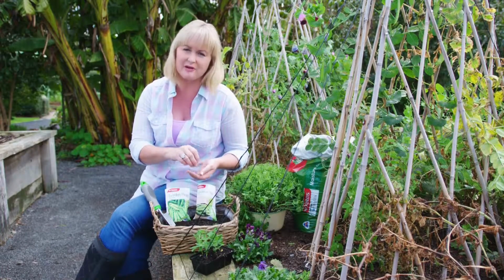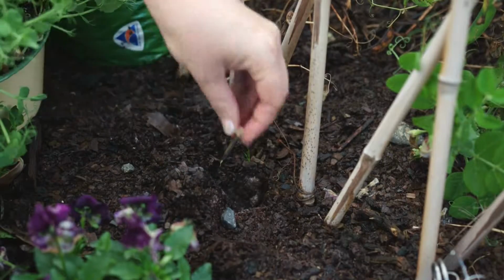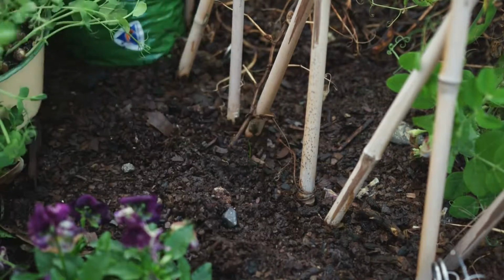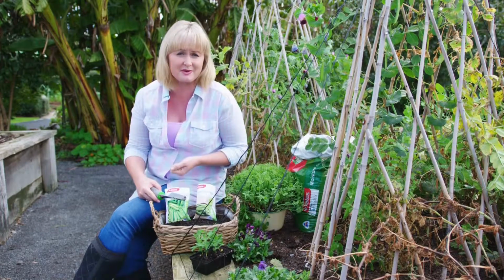And so when I'm sowing peas, I always just put 2 peas in each hole, and that's really just in case one dies. Drop them in, cover them up with soil, only about 1 centimetre deep, and then when they come up, just protect them from slugs and snails and birds, they'll scratch them out.